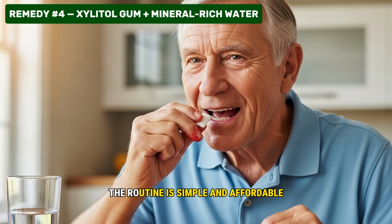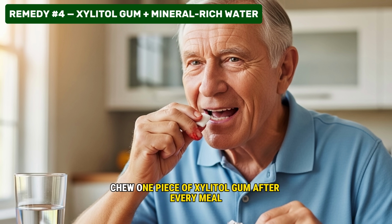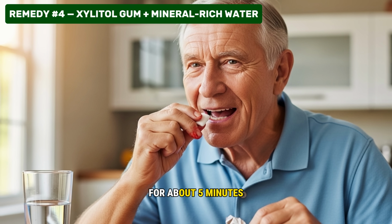The routine is simple and affordable. Chew 1 piece of xylitol gum after every meal for about 5 minutes.